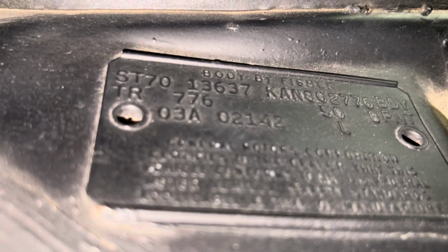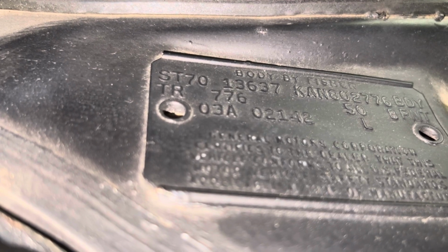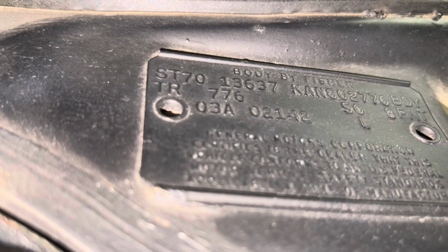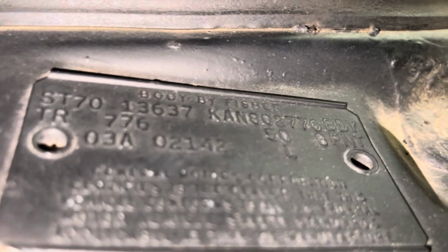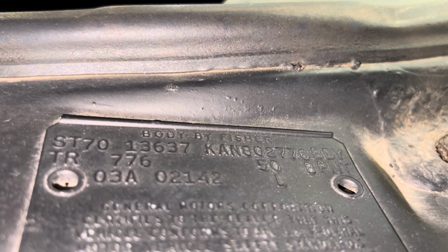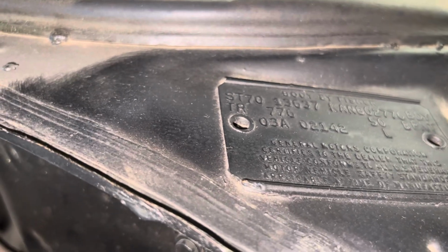602776. But the main important thing here is the 776 gold cloth interior and the 03A. Excuse me, this is 03A. I misspoke earlier. This is not the third week of March. This is the first week of March. And then you can see the 50 for Gobi beige, B for black vinyl top, and the L, which most believe signifies super sport equipment.